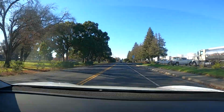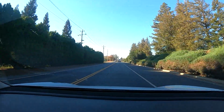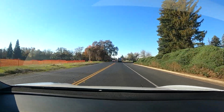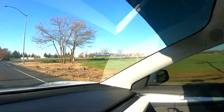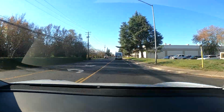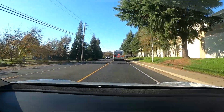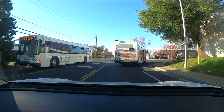All right, got a half a mile. We'll make our turn and we're almost there. That's where we're going, over into those larger buildings. That bus is not in service. Mostly because it says so.